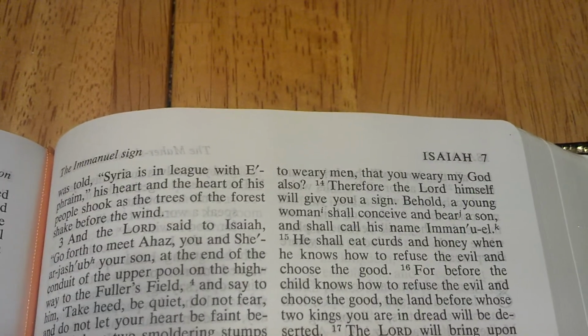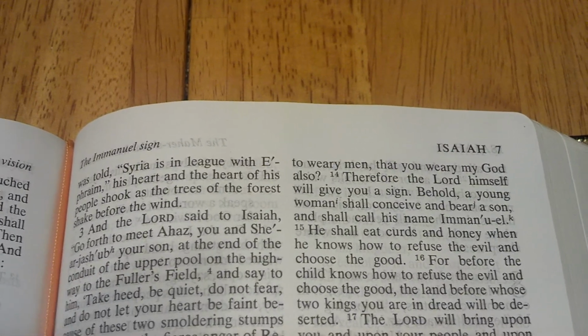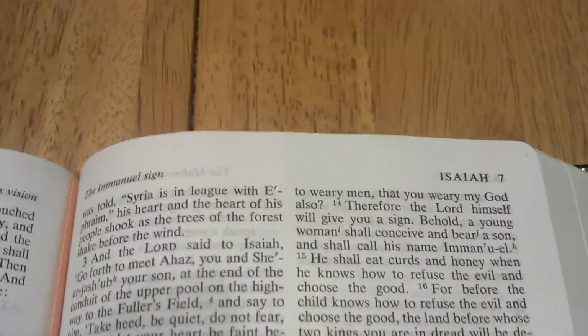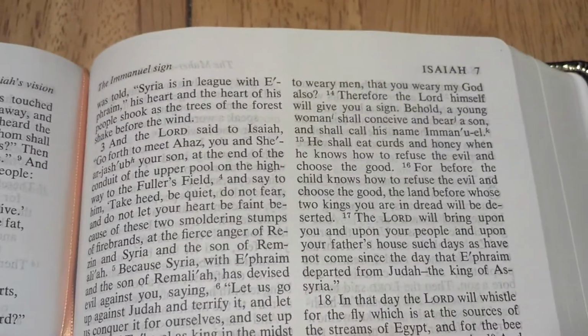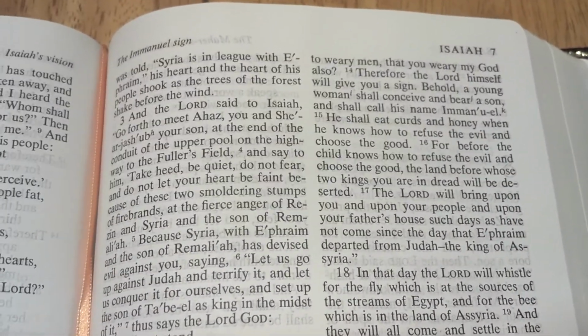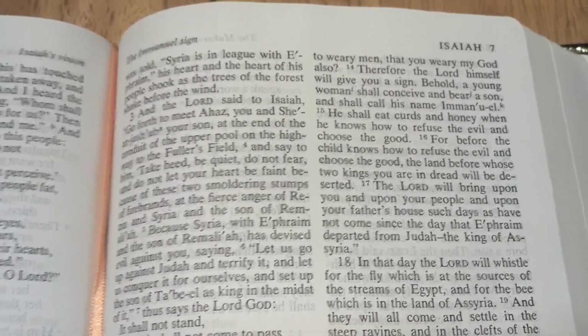We have Isaiah 7:14. Therefore the Lord himself will give you a sign. Behold, a young woman shall conceive and bear a son, and shall call his name Emmanuel. Here we have young woman. The King James has virgin. The English Standard Version today, which is a slight revision of the Revised Standard Version, goes back to a more conservative reading. It has virgin.